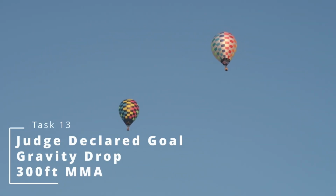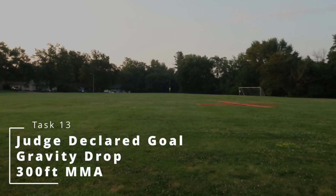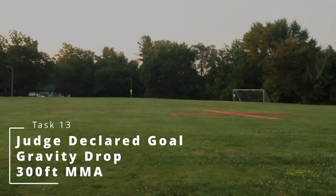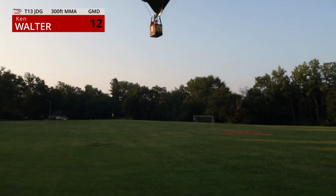These pilots will only need to throw one baggie into this field. This target is a gravity drop. What that means is pilots must keep their hands inside the basket when they release the baggie. That ensures that the pilot has a more accurate flight coming over the target in order to get the best score. And this is a 300-foot MMA, which means that 300 feet is the furthest out from the center of the X that pilots are able to get a valid score.